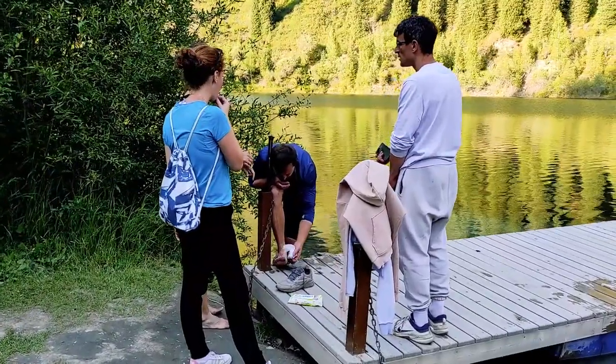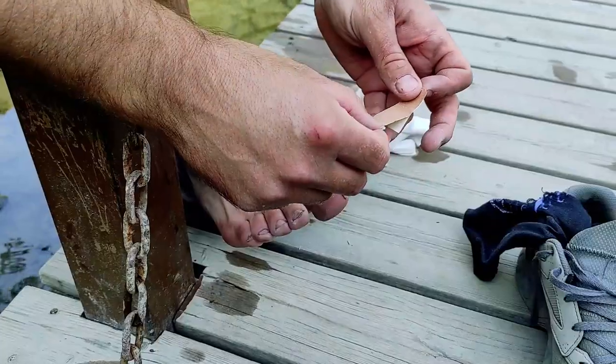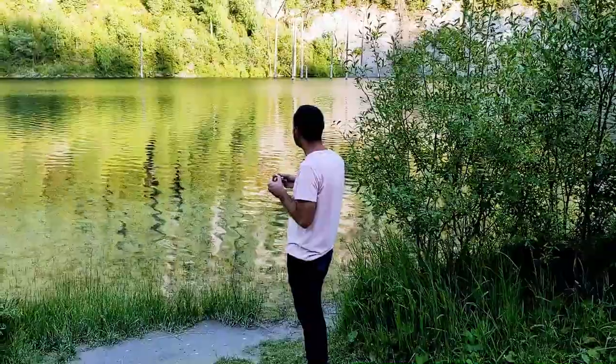Our hero stepped on some sharp rocks in the water and was a little injured. The guys worried about him and found a plaster. At the same time, somebody was very hungry and too busy with the food.